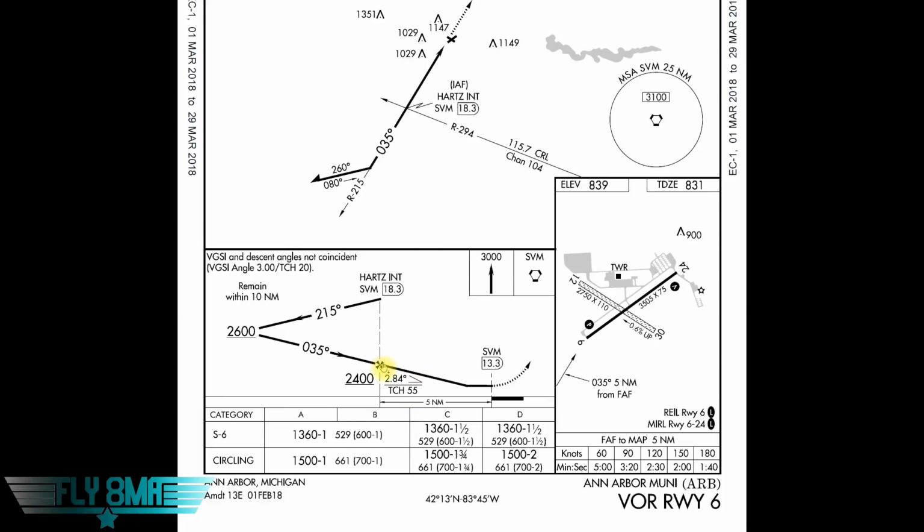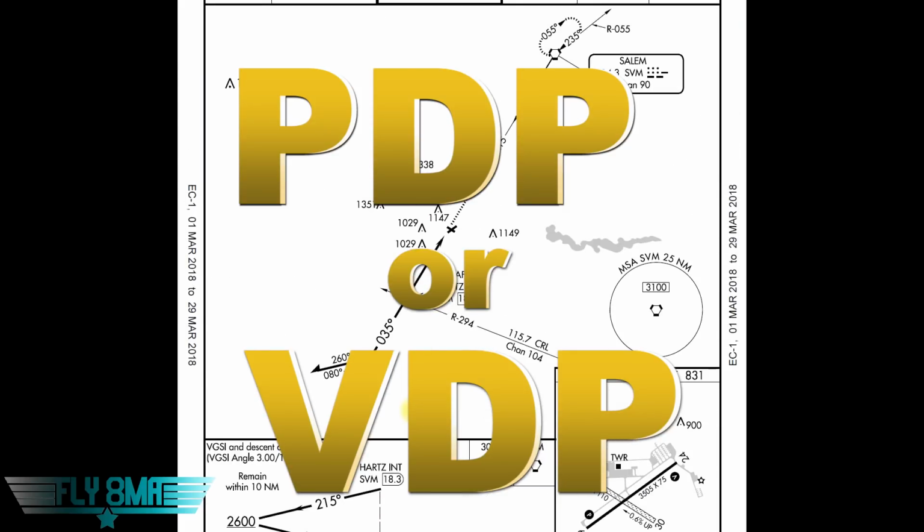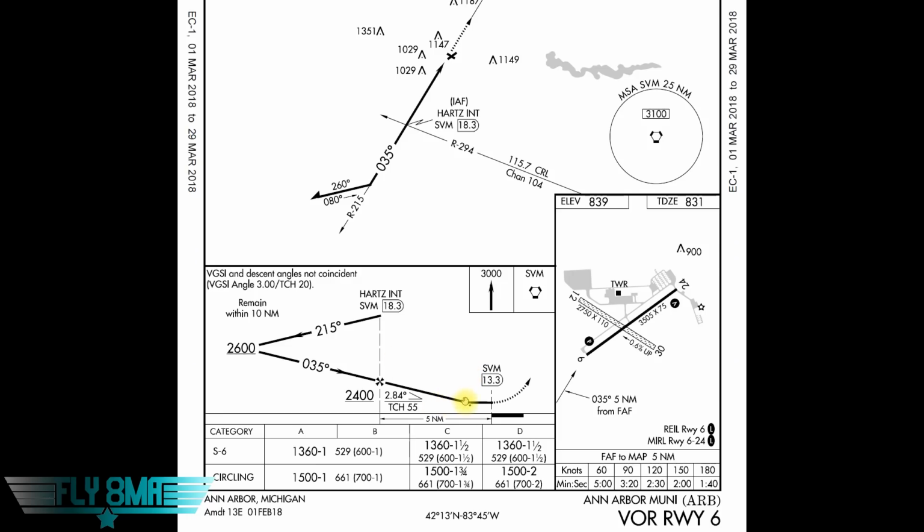And also, no matter what you do, you definitely want to be using a PDP or a VDP, because that's probably your one saving grace, the one thing that's going to stop you from hitting these towers. Now, with no VDP charted, you have to use a PDP, just as we talked about in the last lesson on our IFR course, the IFR tips, tricks, and survival lesson, how to calculate that PDP, your planned descent point. That really is the one thing that's going to stop you from getting too far past the runway and executing your missed approach too late before you run into towers or trees or buildings.